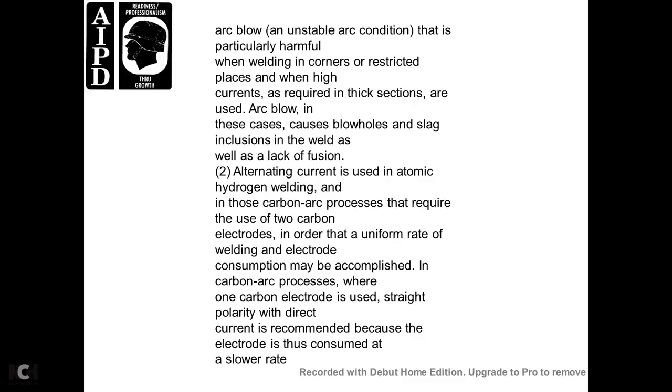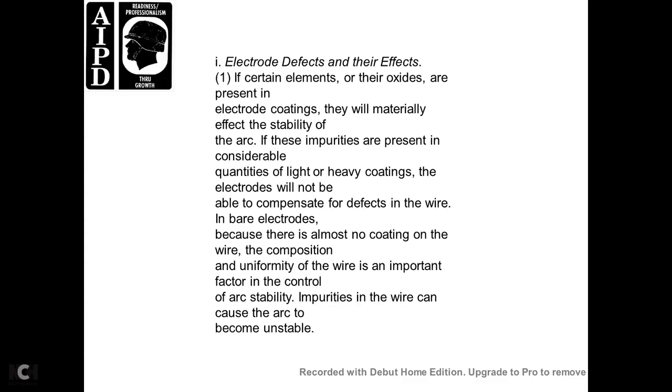Alternating current is automatic in those carbon arc processes that require the use of two carbon electrodes, in order to uniformly rate the welding electrode consumption. In carbon arc processes where one carbon electrode is used in straight polarity, direct current is recommended because the electrode is consumed at a slower rate. Electrode defects and their effects.